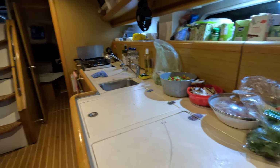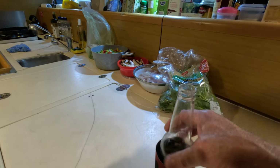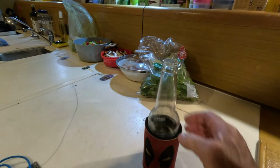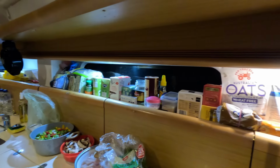Amazing. Yep. Cheers. Cheers to you, darling babe. Now we're bedding in our cabin. Girls are preparing dinner. Leroy's having this is my second beer and I'm giddy as a wheel. Look at all the food. All the food we have.